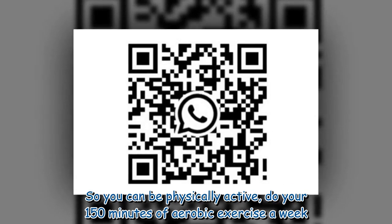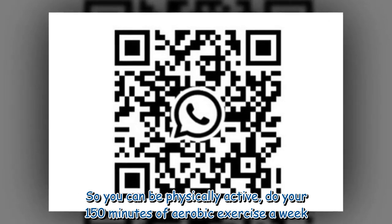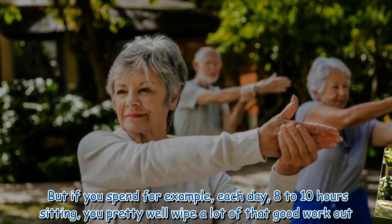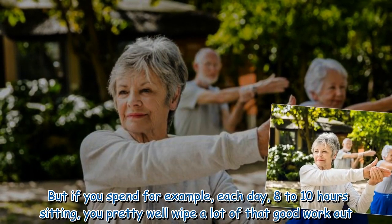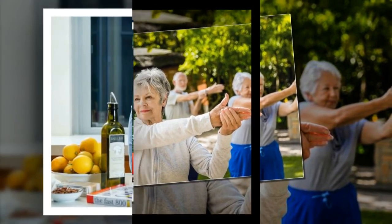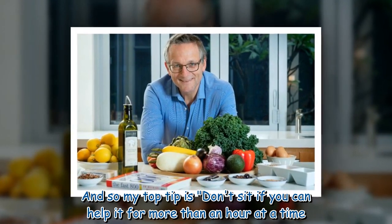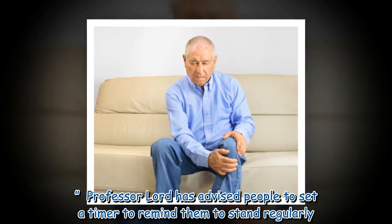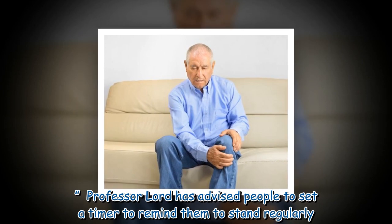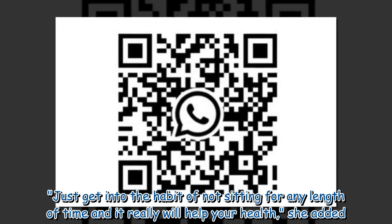So you can be physically active, do your 150 minutes of aerobic exercise a week. But if you spend, for example, each day, 8 to 10 hours sitting, you pretty well wipe out a lot of that good workout. And so my top tip is don't sit if you can help it for more than an hour at a time." Professor Lord has advised people to set a timer to remind them to stand regularly. Just get into the habit of not sitting for any length of time and it really will help your health, she added.